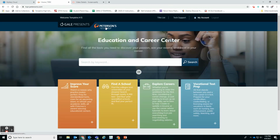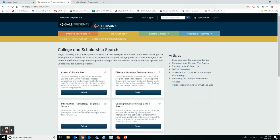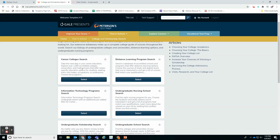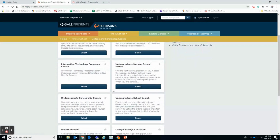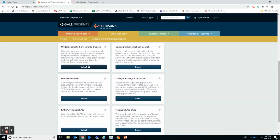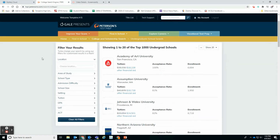So if we go back to our main page, you can see again, it's got the graduate school and the college. So we're going to go with college, right? And it's got some of our different types of things that you can look at, like career colleges, distance learning, IT, nursing, regular undergraduate school, how to save for college, scholarships, FAFSA, financial aid. So much information for you. So I'm going to go to my undergraduate school search.